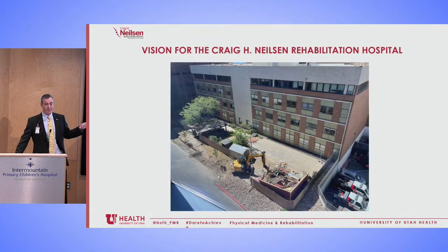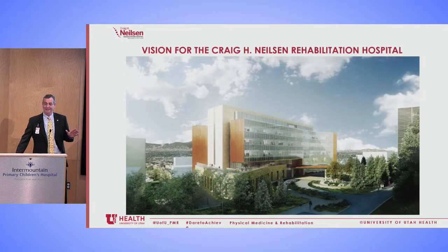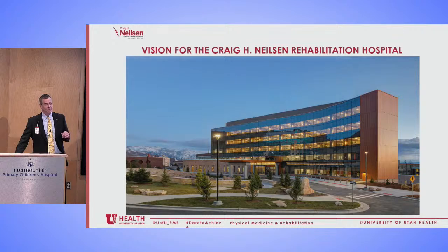This is where we came. This is the old school of medicine, built in 1965. Big wrecking ball is coming. They're going to tear it down soon. So what are we going to put in its place? This was our vision. This was the rendering of the Craig H. Neilson Rehab Hospital. You think we did it okay? This is what it looks like today.